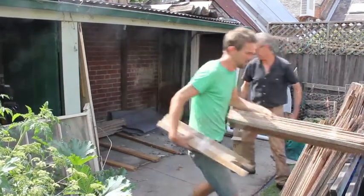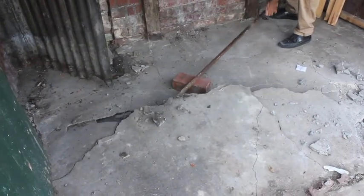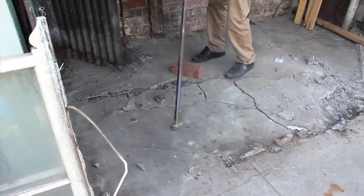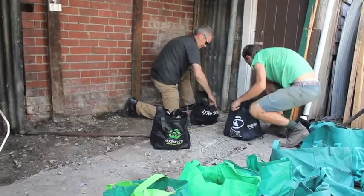So I guess the first thing was to clean out the space and then demolish the front wall. We knocked out the concrete floor, and then I salvaged the bricks and we paved it. That was the real sort of transformation when that happened. And that all took probably a few weeks to do all that.